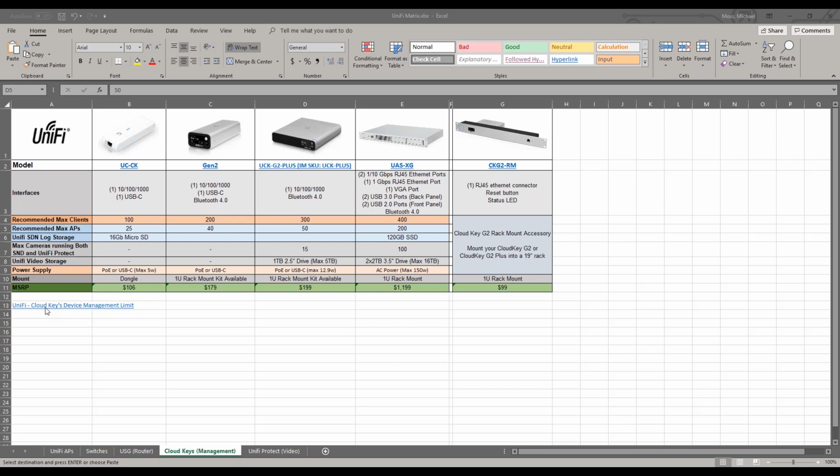We unfortunately can't sell it to everyone. The licenses for this program are not able to be resold. That's the issue with it. So Ubiquiti only allows Ingram Micro to sell them to the person who's going to be using them.